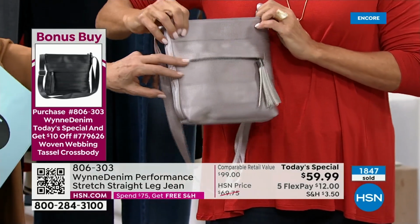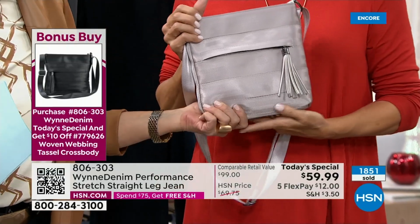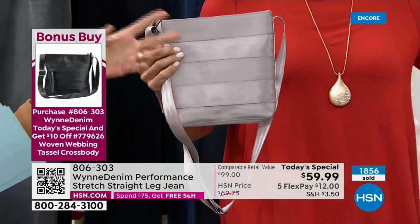It'd be great when I return my leased car. But here's the thing. Seatbelt is really indestructible, and these look very dressy. The black one I've worn to dressy events.